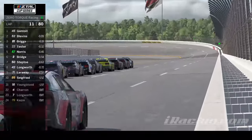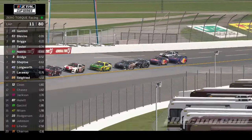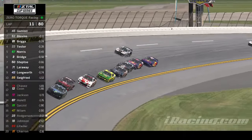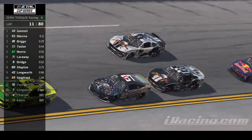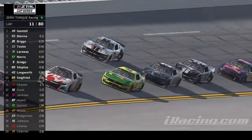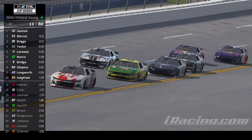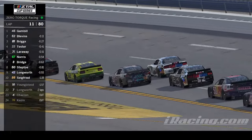Austin Norris in the top 5. Look at this Toyota. A lot of bad luck for the 57 this year. I think a much better speed than the finishes would show. Some tough luck for him. And what a patriotic paint scheme in the We the People 57 Toyota Camry. There's the 71 all by his lonesome yet again, trying to go to the front. A lot of patriotism out here.